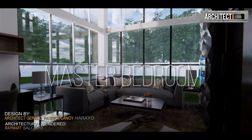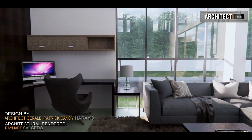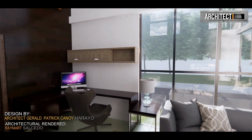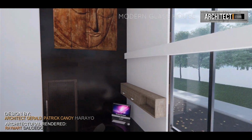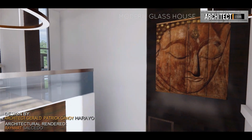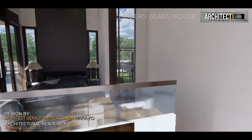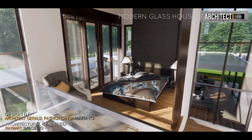Well, this would be our proposed master bedroom. It has a living area, a den or office, and a mezzanine type bedroom. Underneath that bedroom is our walk-in closet and master toilet. It also has a balcony viewing the swimming pool.